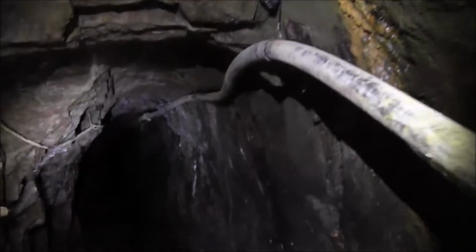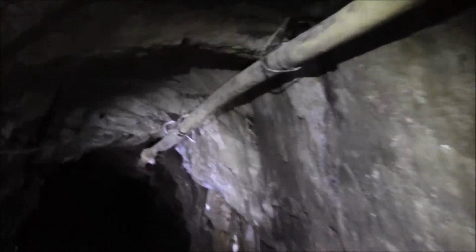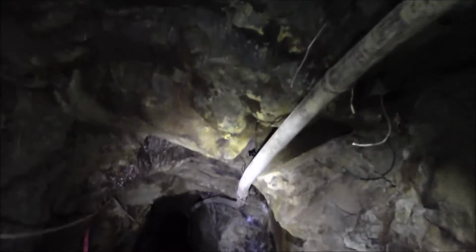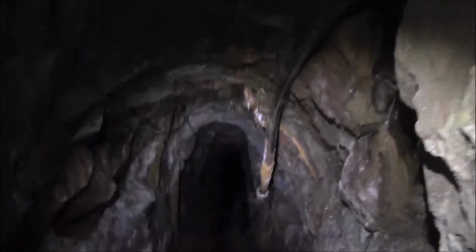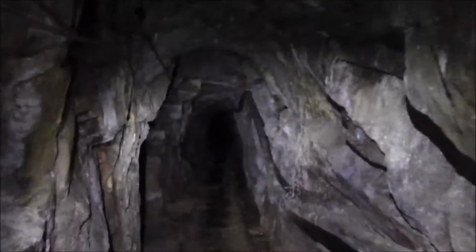You've got wires for lighting. So back when they were speculating this, they would have had things we call boggers, which are big shovels, which fill up the ore carts that run on air, and air leggers and drills, which also run on air, because you can't have anything that runs on petrol or anything, because you'll suffocate with the fumes. So they use compressed air, and I'll have a big air compressor up the top.